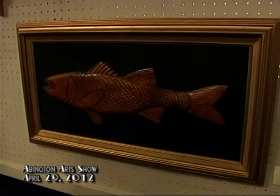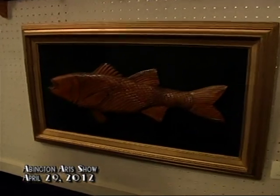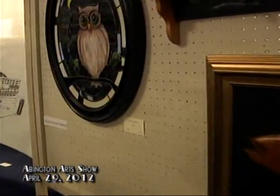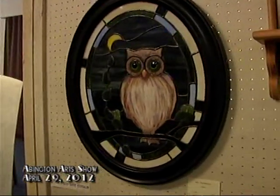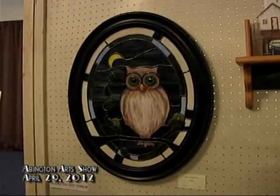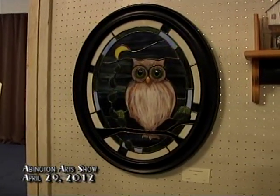And Joe Wasberger did the striped bass. It's a wood carving. There's a beautiful stained glass piece by Jill Ikabuchi, and it's called Owl.